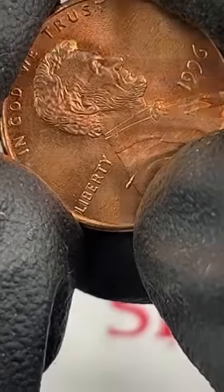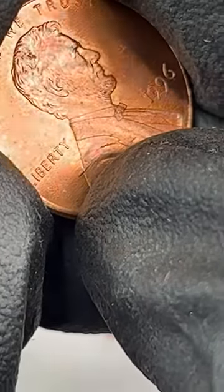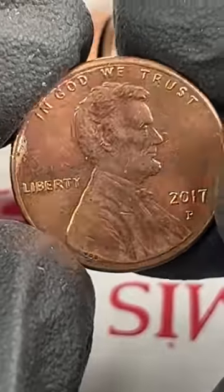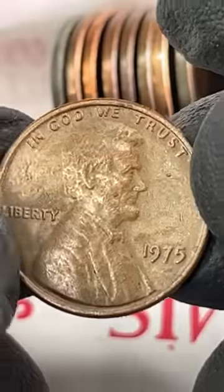But either way, that's a good find. I'm going to put that aside. This is probably a couple bucks. Look under the scope. I don't have the scope set up. Yeah, but all right, I'll put that aside. That's definitely an error. That's probably the best find so far, actually, because the other ones I found were smaller errors. But that was cool. This is very corroded. I can't even tell what that is.